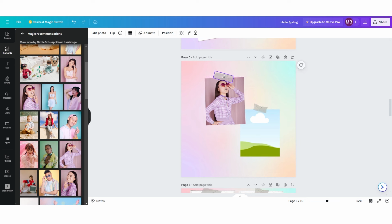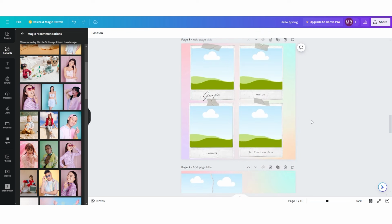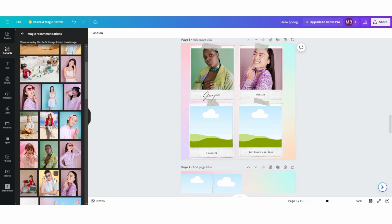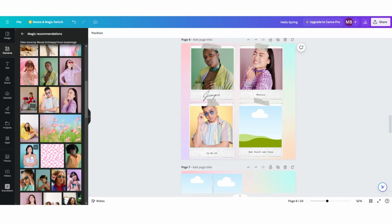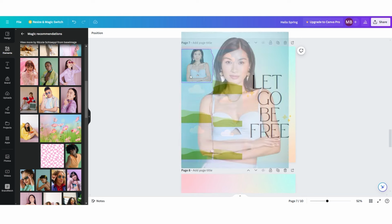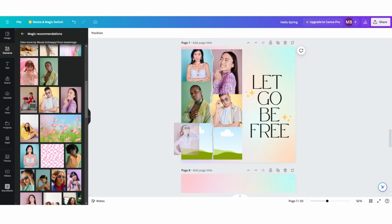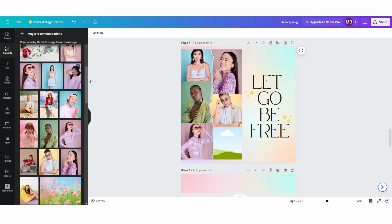So let's do that and then get another picture of her in there. And then maybe I like her, I like him, and maybe there's this picture that all kind of goes together. And then I just use the same pictures over and over again, because once again, these pictures will be replaced by the person who is buying this template. But I just want to give off the pastel vibe.